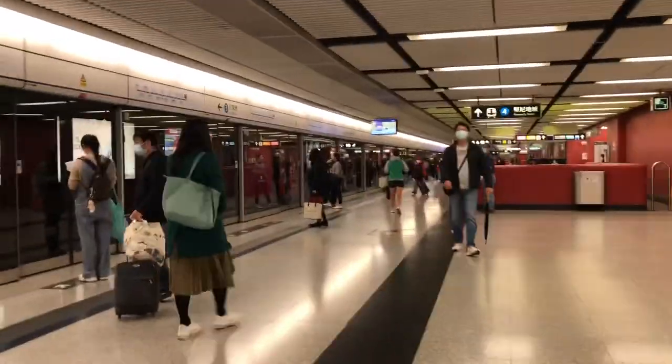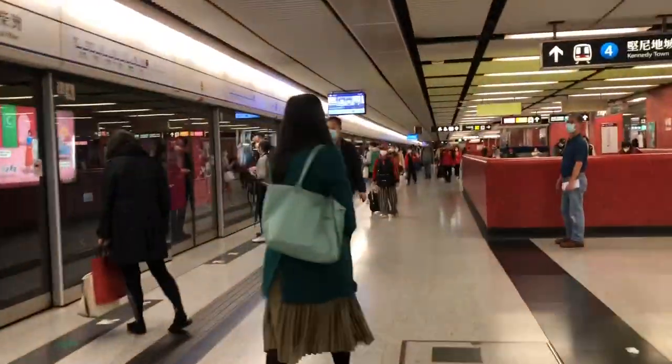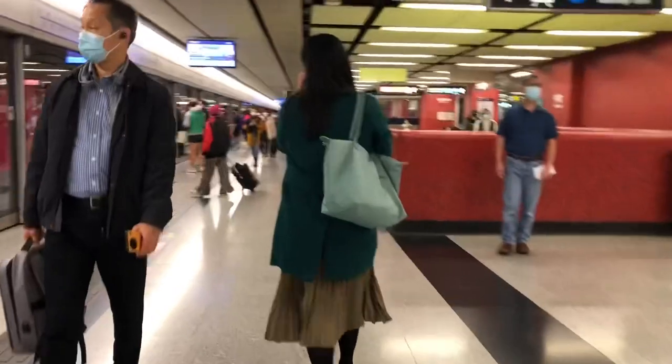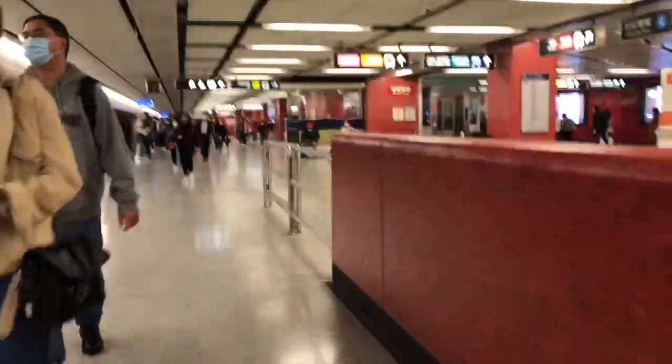We're walking through. It's a very useful one. And it's built beneath the Wu Road Central at the intersection of Pedder Street, stretching from Worldwide House to Alexandra House on the northern side of the road. The platform serves Chai Wan bound trains on the island line.